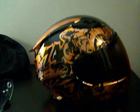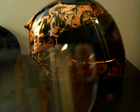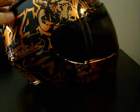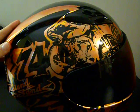Very light helmet, you can't really notice it on your head. It did come with a clear visor that looks like this. And then, of course, you have to get the smoked out visor, which just kind of completes the helmet and makes it look that much better as far as the black and that goldish orange they have throughout the design. So it's got an old-timey racer on the top. Looks pretty sick. I've gotten a lot of compliments on the helmet.